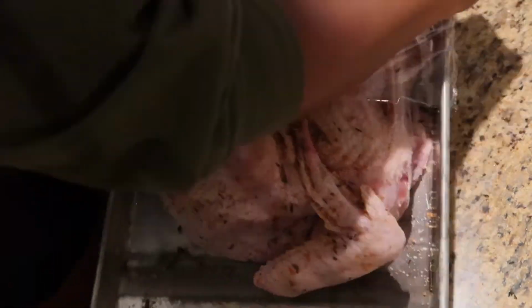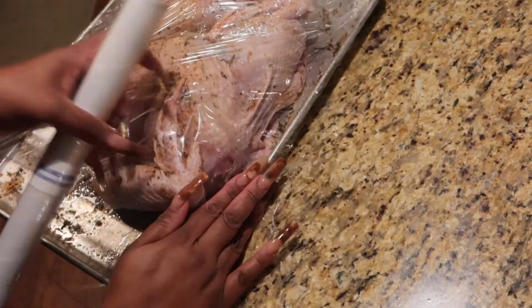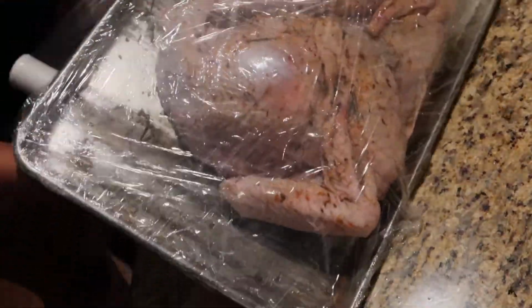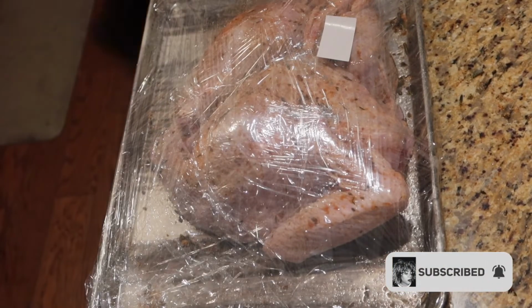Now I'm gonna take some saran wrap and I'm gonna wrap this baby up, okay? There's not gonna be no air in it. It's gonna be all sealed, signed, sealed, delivered. And it's just gonna be wrapped up as tight as it can be. No juices leaking out or anything. And then we are going to put that directly in the fridge.